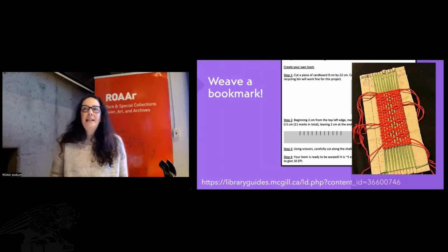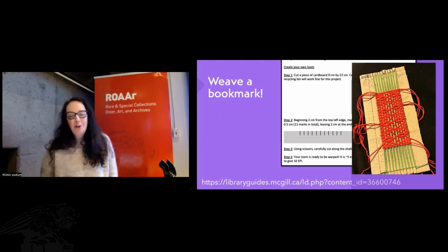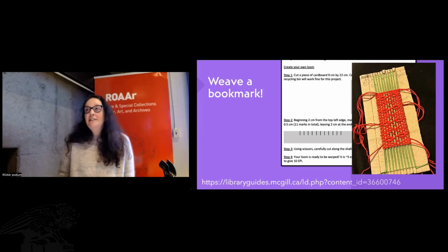So we'll paste the link there in the chat if you would like to download the instructions on making your own little cardboard loom. But it takes no time at all. And I think it's a great activity even for kids over the holidays. It just takes a piece of cardboard, and I brought mine to show you also.